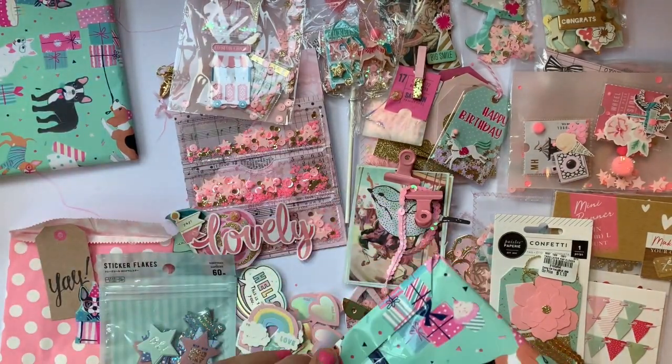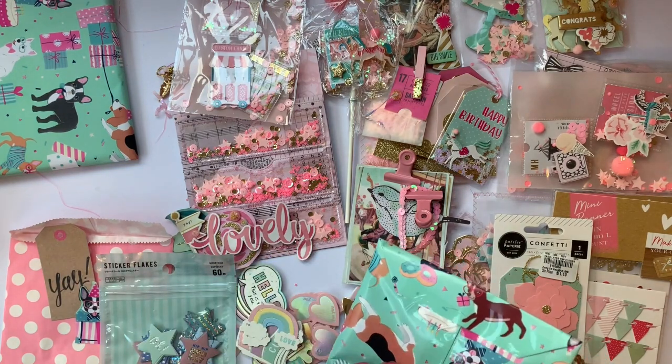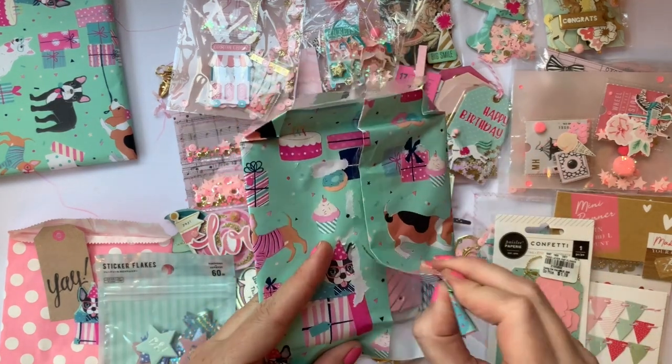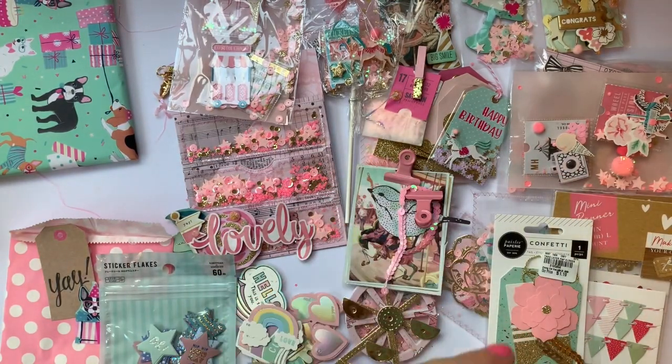I've still got more. I always feel just so overwhelmed and so spoiled and just feel all the love coming. Not that you can tell because I'm actually ripping into this like a child. Oh, my goodness. She has spoiled me.